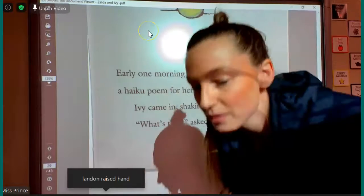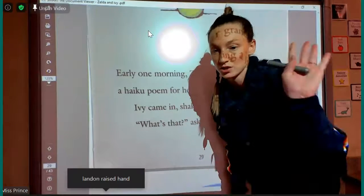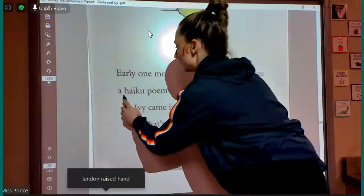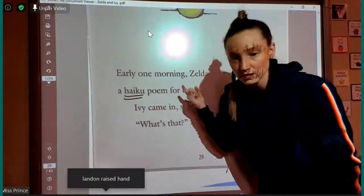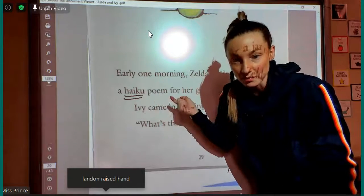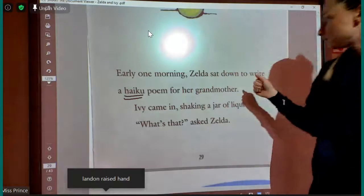Oh, okay. Thank you, Sophia. Next time I want you to make sure you raise your hand, okay? I want to underline it so that I can come back to it. Maybe there are some words around it that are going to help me solve what this word is.